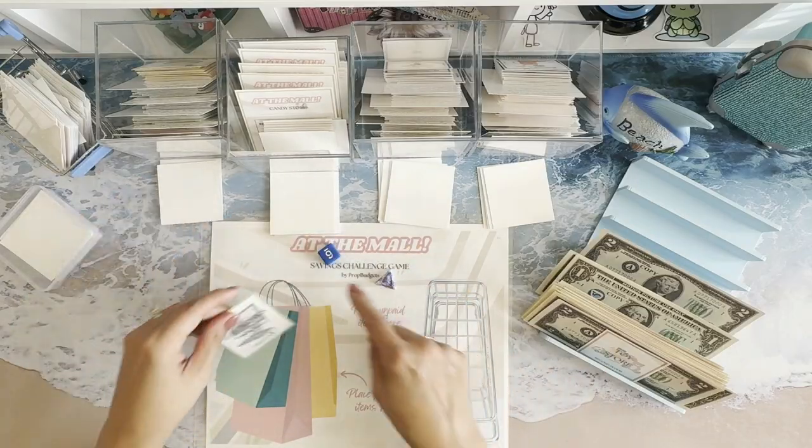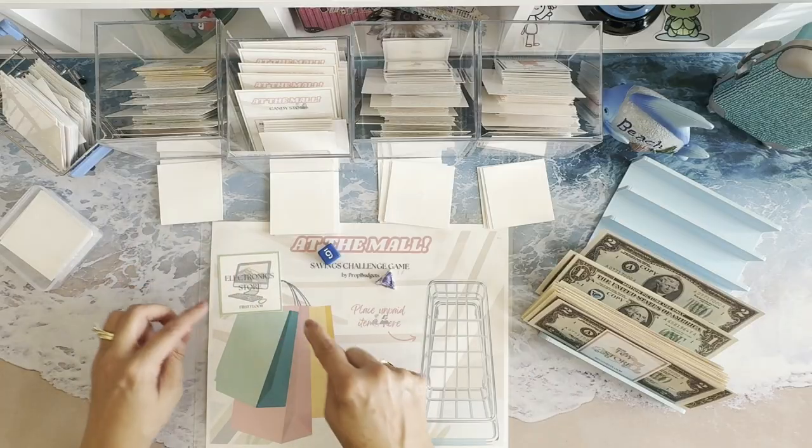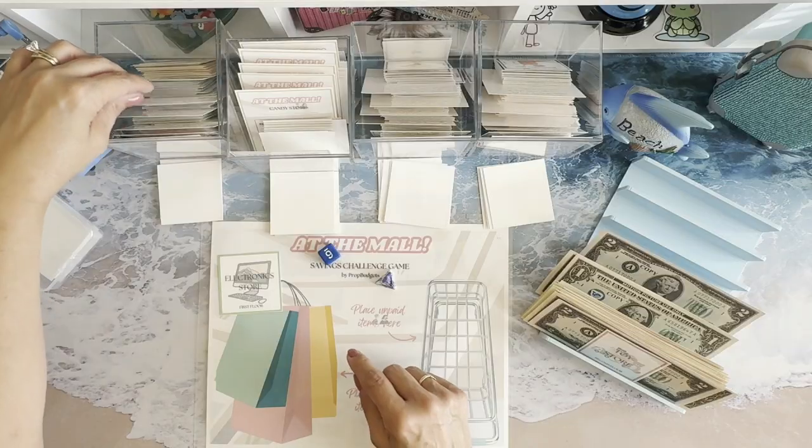So we're going to floor 1, 6 items. Well, electronics store.